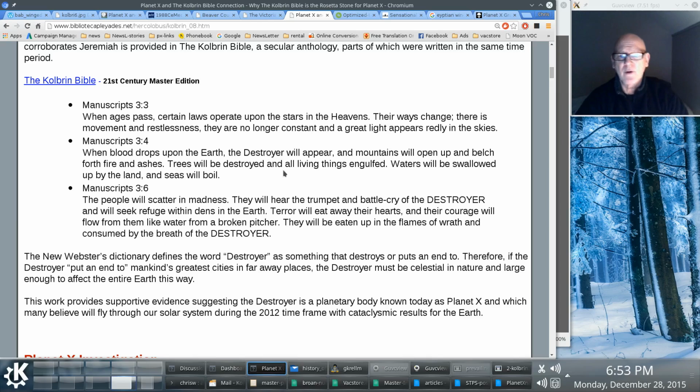The destroyer will appear. That's another name for Planet X. And the mountains will open up and belch forth fire and ashes. That's the volcanoes, and that would be caused by the intense shifting of the continental fault lines due to the intense pressure of the nearby Planet X. The trees will be destroyed and all living things engulfed.